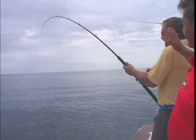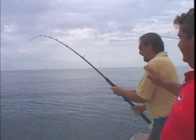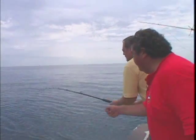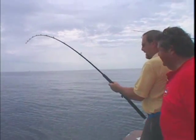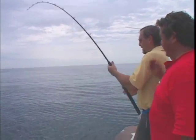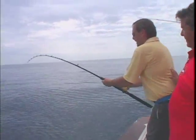Now lift up, wind down. Stop, lift up, wind down. Wind, wind, wind, wind, wind. As soon as you lower that rod tip, you're turning the handle, okay? Okay, now as you lower the rod, turn the handle at the same time. Okay, now lift up. Beautiful fish.